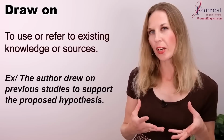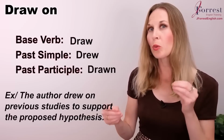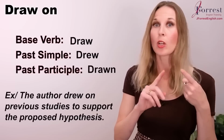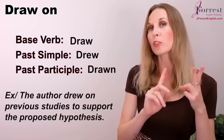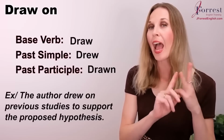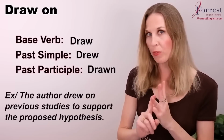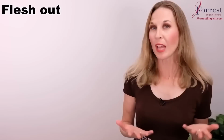And notice here, it's an irregular verb. The author drew on. That's the past simple. So the author draws on, that's the present simple. The author drew on, that's the past simple. And the author has drawn on, that's the present perfect. So draw, drew, drawn.